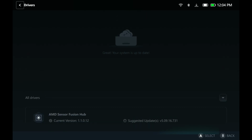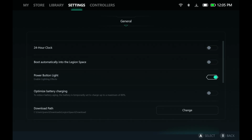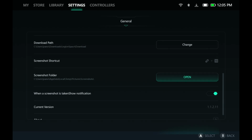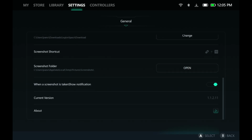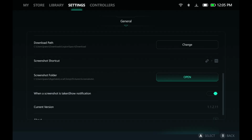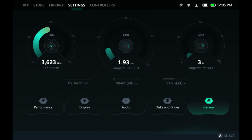So we'll go back here, go into the general tab, and this is just your language preference, the clock, your boot into Legion Space, power button light, download path, screenshot folder, your current version, all that stuff here, and your about tab. So that's what we have over in our general for that, and that's everything in our actual settings tab there. So everything down through there, pretty easy, pretty simple to go through.